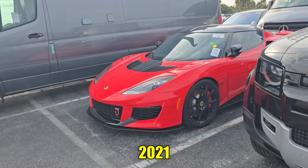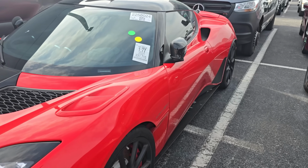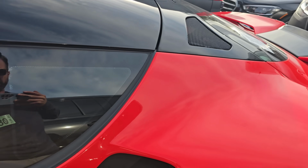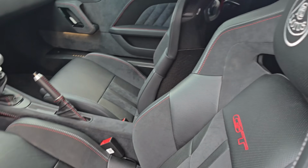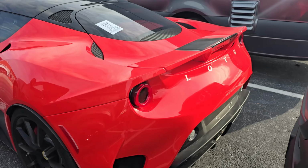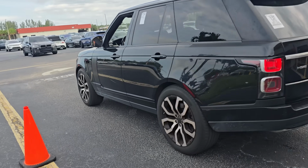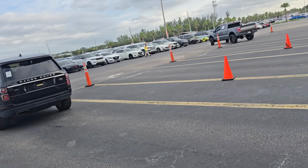That is a Lotus. 2021 Evora. What do they call these? Yeah, Evora. Fun fact about this car, 3.5 liter turbo, I believe, Toyota engine. So you buy this car, you get a Lotus, you get essentially a supercar, and you can maintain it, even though it says Lotus right there, like it's a Toyota. Here's a 2018 with 51,000 miles. It's going for 24 grand. Basically, same looking car, 24 grand.